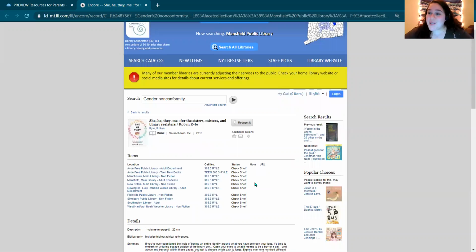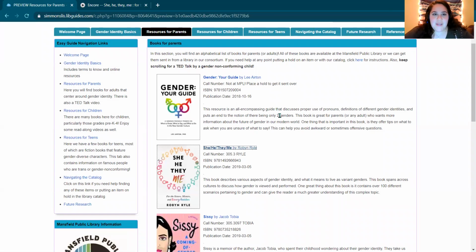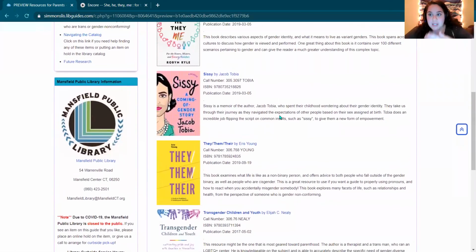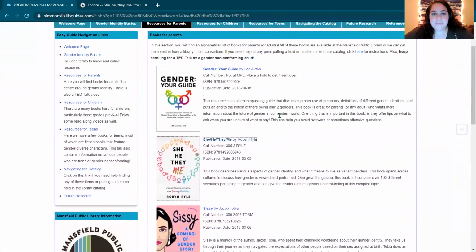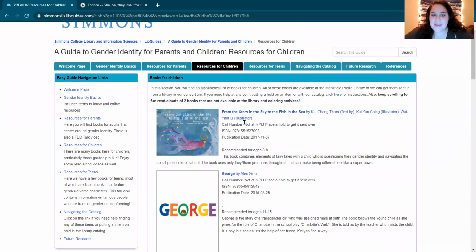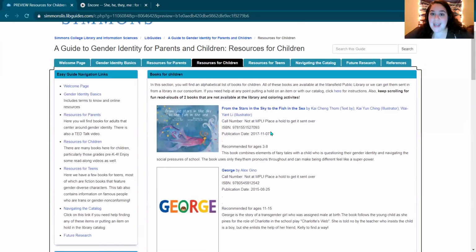If you decide you want to read a book, you can give a call to the library at 860-423-2501 to request this book, and we can get it set for you the next day through curbside pickup. All right. So this is basically the same process through every book. You can go to the catalog through here. And let's see, so we have resources for children as well. It's the same thing. As you can see, this call number is not at Mansfield Public Library, so you'd have to give that one a little more time to get in.